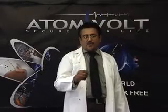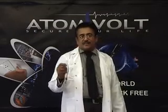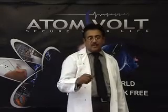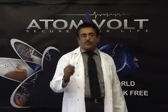Now we can see how the results come out. There is no current flow through the electrolyte liquid, and the electromagnetic field around the conductive wire disappears completely, because the electrons fail to find a path through Atomvolt to the surrounding media.